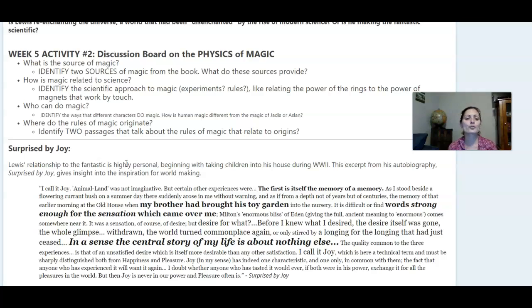Who can do magic? Identify the ways different characters do magic. How is human magic different from, say, the magic of Jadis or the magic of Aslan? And where do the rules of magic originate? Did we get to that? Identify 2 passages that talk about the rules of magic and relate to origins, sources.